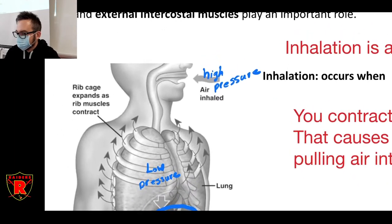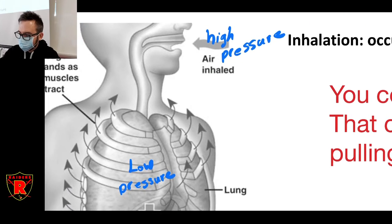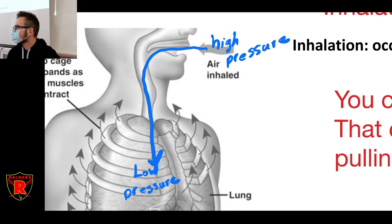You guys remember this from diffusion? So what happens if you have a high pressure area and a low pressure area? High goes to low. Okay, always high to low. So if you create low pressure in your lungs, then the high pressure air outside is going to get forced into your lungs. That's the principle of diffusion. It's exactly the same. Things flow from high pressure to low pressure.